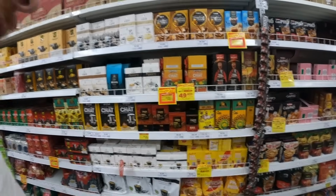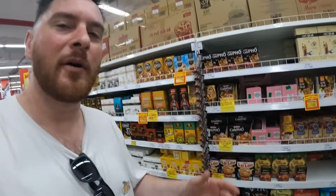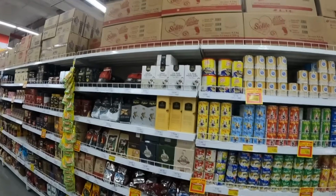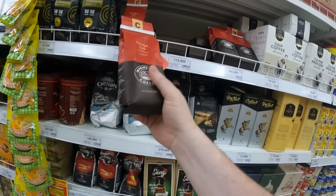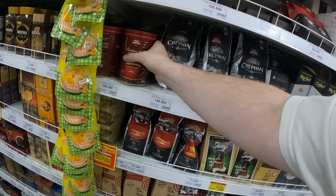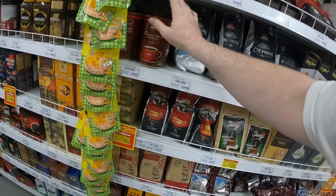So the cafe culture here in Vietnam is very strong. Going out and getting a coffee is a very normal routine thing. Therefore, you don't really see the cans of ground coffee that you would get in America. But we got a thing of ground coffee from Highlands, $5. You got a big can of the Trung Nguyen, $10.